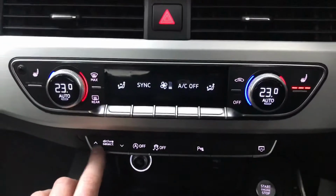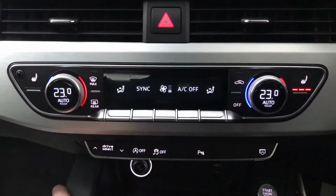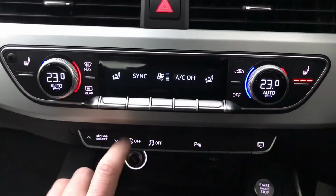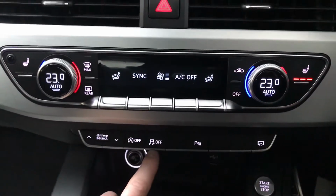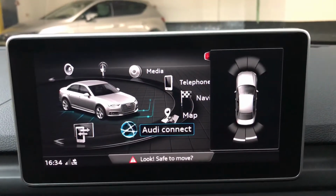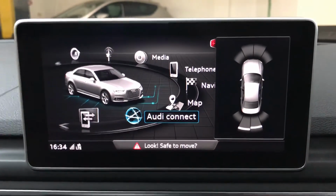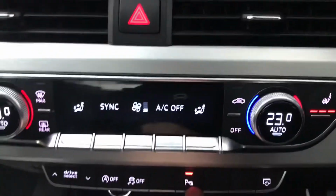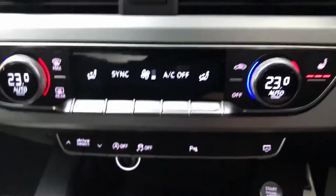Down here you've got your shortcuts for your Audi Drive Select, so you can quickly change between different drive modes so you don't have to go through the main screen. You've also got your engine start stop, stability control, and front and rear parking sensors with the selective display as well. That will come on automatically when you put the car in reverse or when you're going really slow, but you can just press that button to turn it on and off as well.